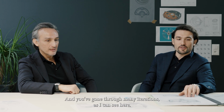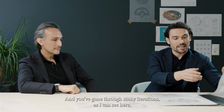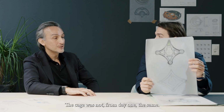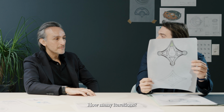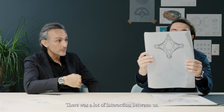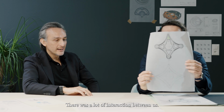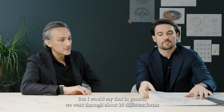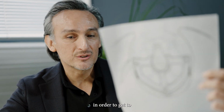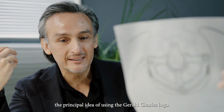Absolutely. And you've gone through many iterations. As I can see here, the cage was not from day one the same. Correct. How many iterations? So here the process was quite smooth. There was a lot of interaction between us, but I would say that in general we went through about 20 different forms in order to get to the principal idea of using the Gérald Charles logo.